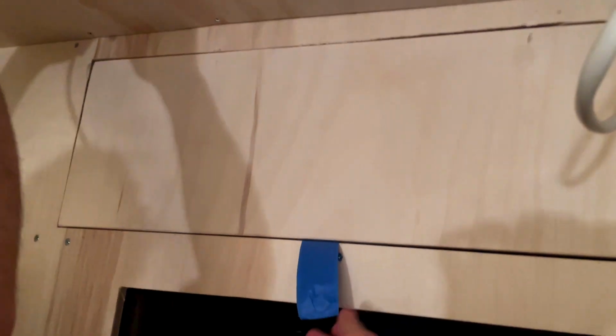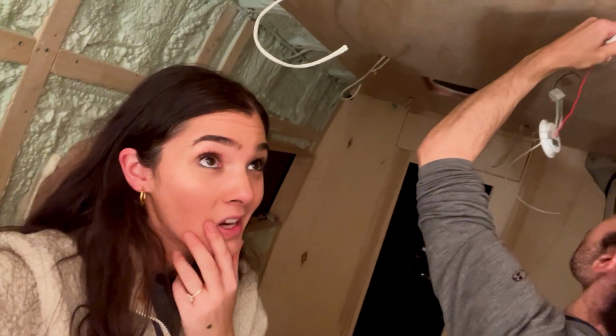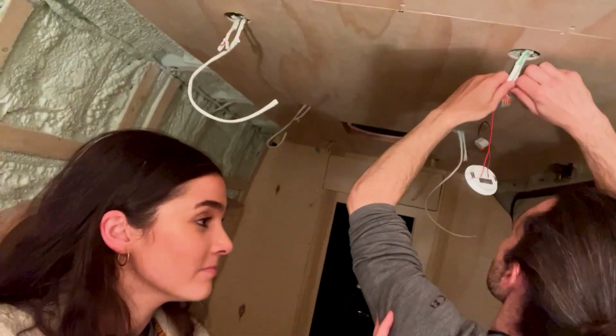Brilliant. I'll patent it. We promised we'd explain what we were doing for our pocket lights when we were doing it, so we're doing it now. Do you want to explain?